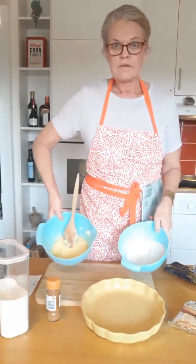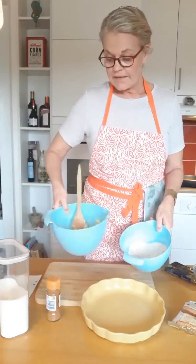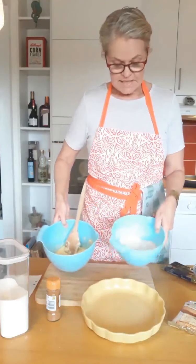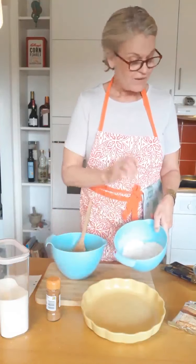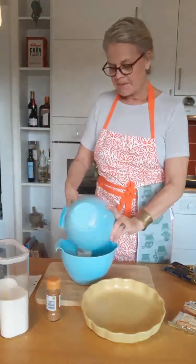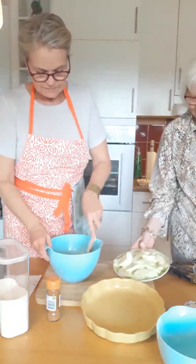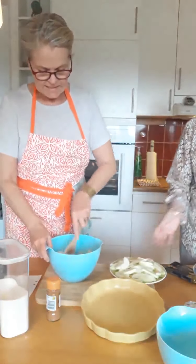So we have 2 batches. This is the sugar, eggs and butter, and this is the oatmeal, flour and baking powder. So these 2 can go together now. And my mom is just coming in here with the peeled and thinly sliced apple.